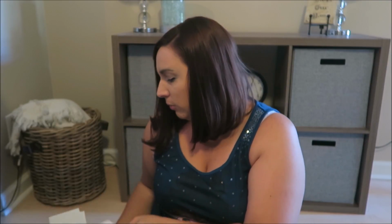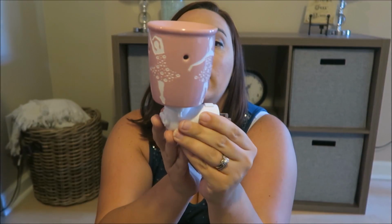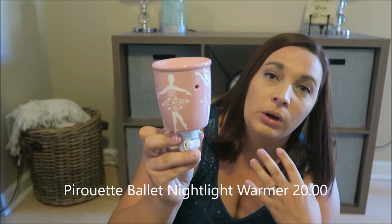All right, the next thing, which is really sweet, and I have a new dancer in my life, so she will love this for her room. This is the Pirouette Scentsy Warmer, and that is what that one looks like. It's got the little ballerinas, and they're doing all different dance moves. Again, it's shiny, and then the white part is the etched part, which is going to make it really pretty whenever it's lit. That's really pretty.